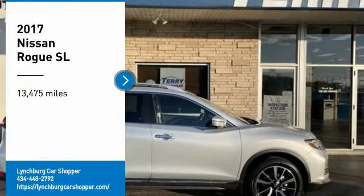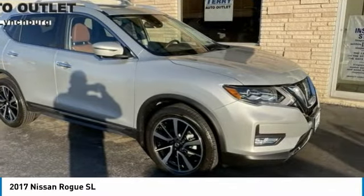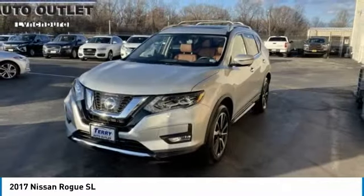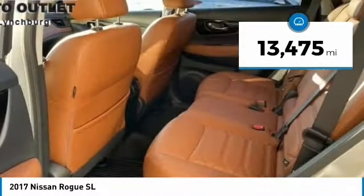Take a ride in the 2017 Rogue. The stylish Rogue gets 27 miles per gallon and still boasts nearly 58 cubic feet of cargo space. With a 5-star side impact safety rating and confident handling, the Rogue is more than you expect and everything you deserve. This vehicle has less than 15,000 miles.